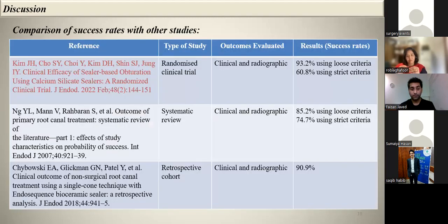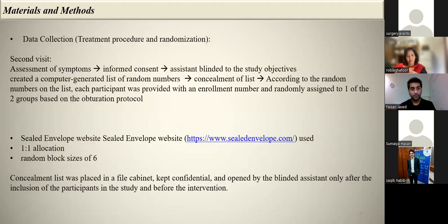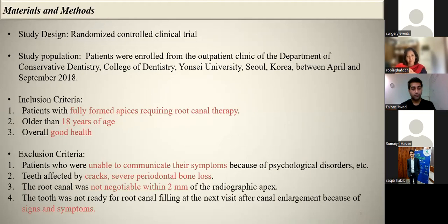And he said the subjects were all older than 18 years of age and in good health. And in brackets, they have written the American Society of Anesthesiologists classification 1 or 2. Ideally speaking, they should have given proper inclusion criteria, or they should have given the proper reference for that as well. This was a little confusing for me as well. Do you want to comment on that? Yeah, I agree with you.